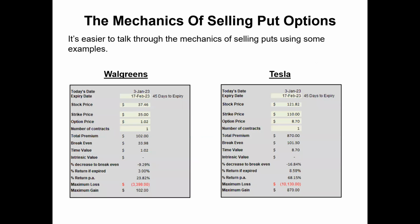It's easier to talk through the mechanics of selling puts using some examples. Here we're looking at two different examples from January the 3rd. Walgreens, which is a low beta, low volatility stock. It doesn't move around too much. And Tesla, which is a high volatility growth stock that can have big stock price movements.